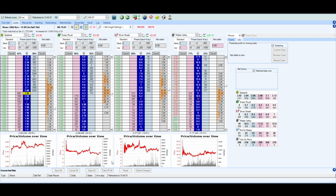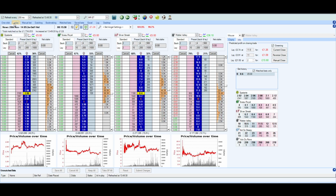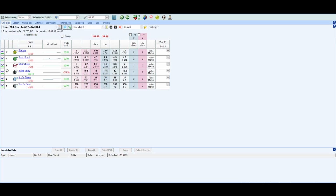I think what it is, and I think I've got a position in this, there is the free bet that Betfair give on this. I didn't actually know how it worked. I just put it on whatever horse. It was a medium price horse. It was this one, Ribble Valley.